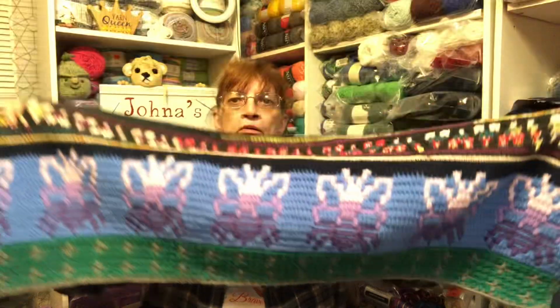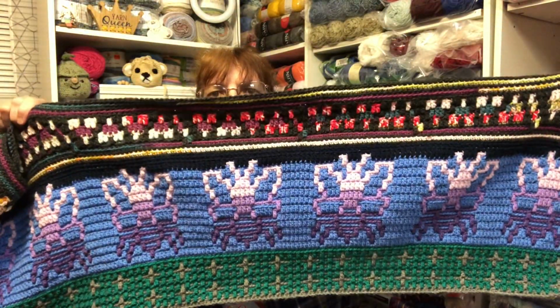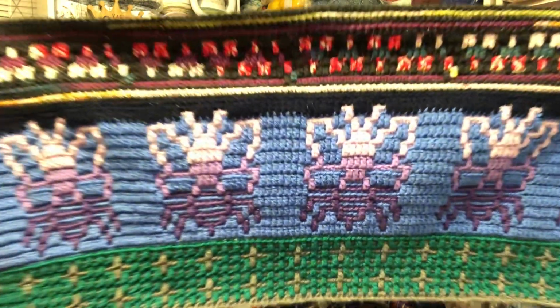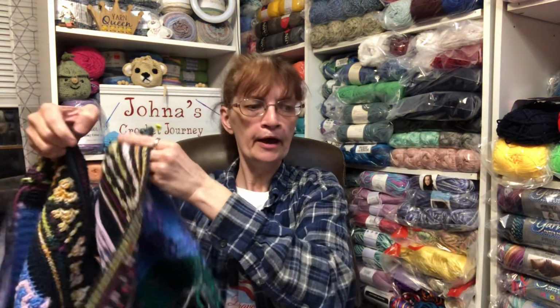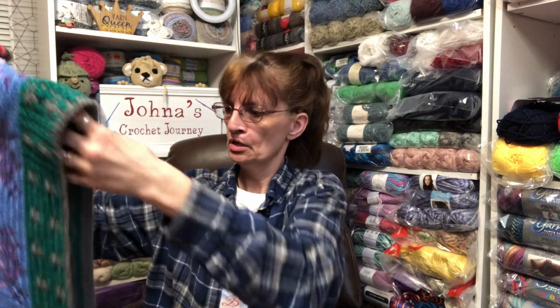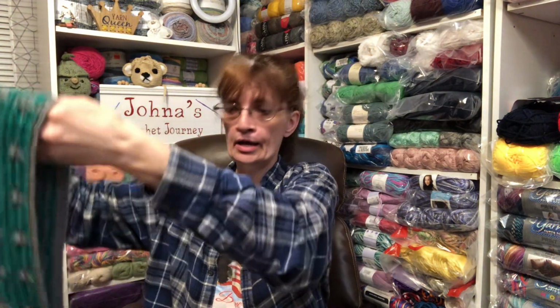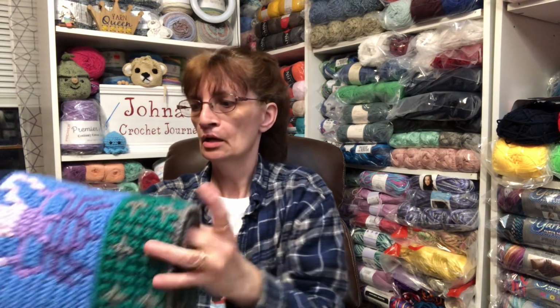So this is what it looks like so far. And I already have my next 2 colors picked and the next pattern. So all I was waiting on was to do a video so that I could move on. The smaller sections definitely go faster, but the next section will be a bigger one.